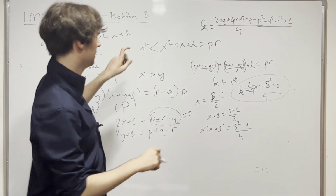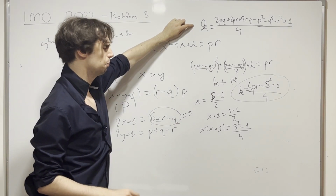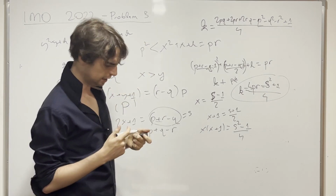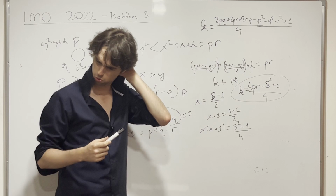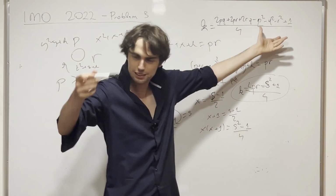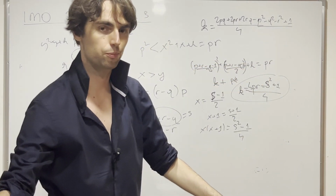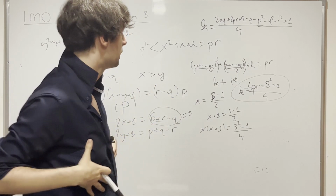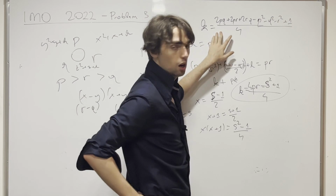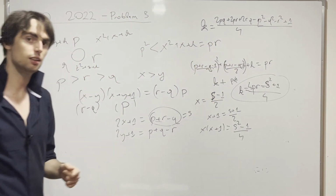Okay, so this is what I get as my k by playing around with these free numbers. And now my question for you is, what is this telling you about k? That's actually quite surprising. For me, this is saying k is symmetric within p, q, and r, which is kind of unexpected to me.